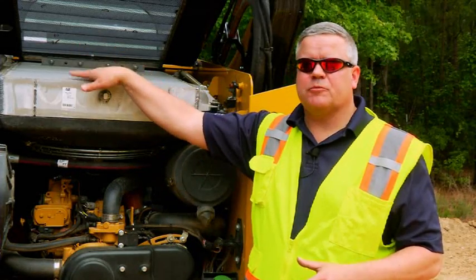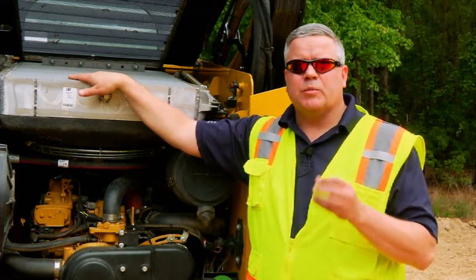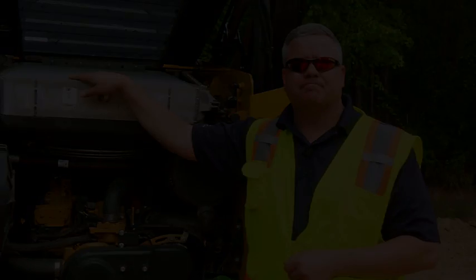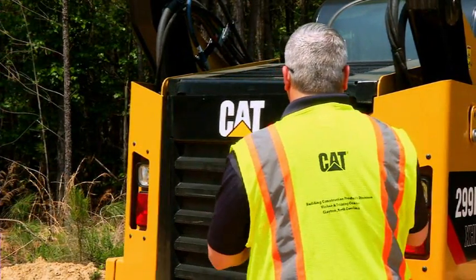So it's our most efficient way to transfer airflow through these cores to keep your machine cool so that you can run these tools and be very productive for a long period of time without having to worry about overheating. So we've taken a few moments to talk to you about the components in the engine compartment and the layout of those components in the engine compartment.